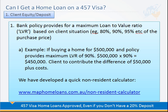So for example, if you're on a 457 visa, the maximum you'd be looking at if you're just buying with another 457 visa holder all by yourself would be 90% LVR. So the bank's going to lend you 90%, which means they'll lend you on a 500 grand home $450,000. In turn, you therefore need to make up the difference, which in this case would be $50,000. So you need enough funds for your deposit. In this case, that would be $50,000.